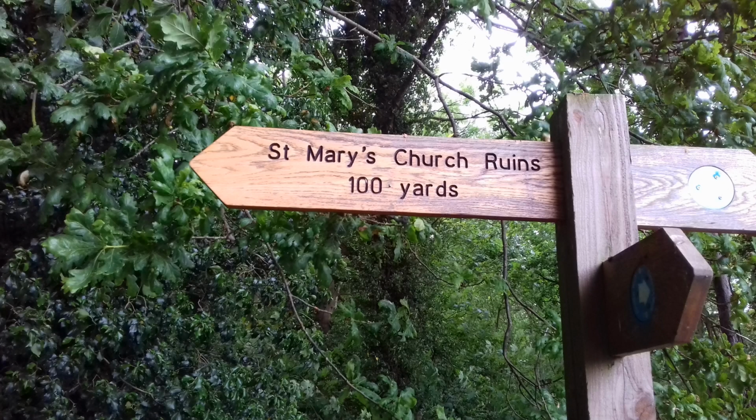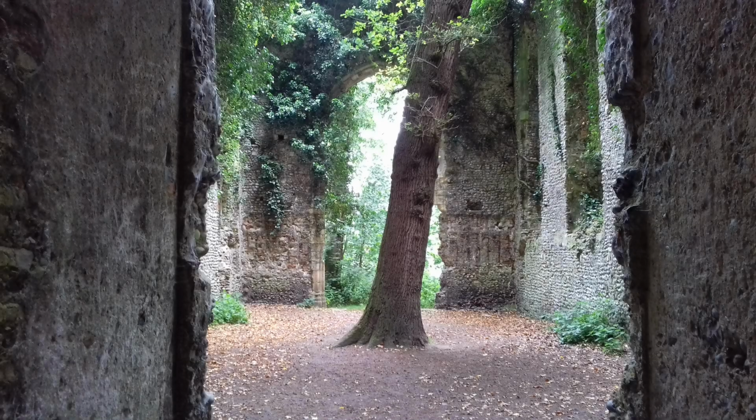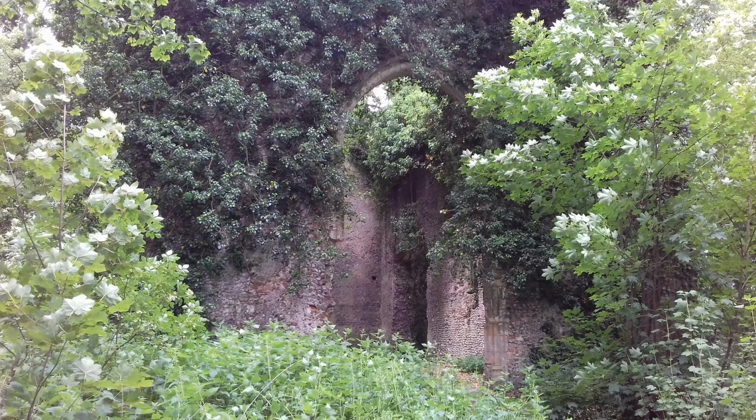Set within the grounds of Burnley Hall, St Mary's, a perpendicular church, was built in the 15th century. Originally a parish church, but later used as a chapel for the residents of Burnley Hall, the building fell into disuse during the 17th century.